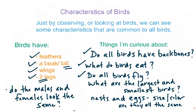We'll find out. I also was curious about what are the largest and smallest birds, and the largest and smallest eggs. Also, what do the nests look like, and how do they build them? Are they all the same size? Are they all the same color? Do birds use the same materials to build their nests? We'll find out. And lastly, I was curious, do the males and females look the same? So the boy and girl birds, do they have the same coloring? Are they the same size? I was curious about these things. So let's find out.